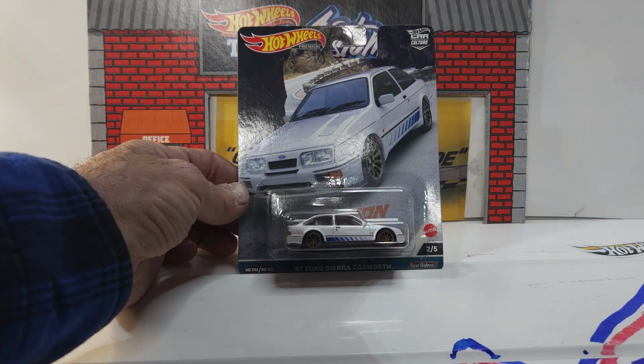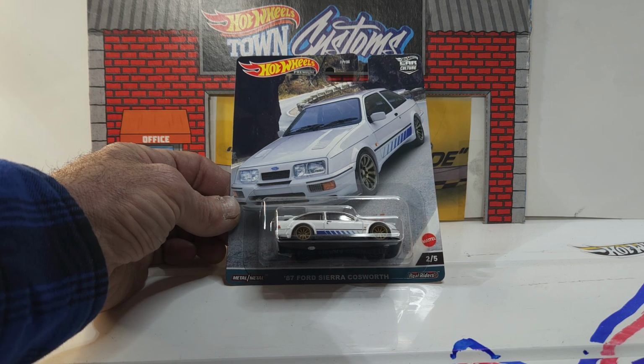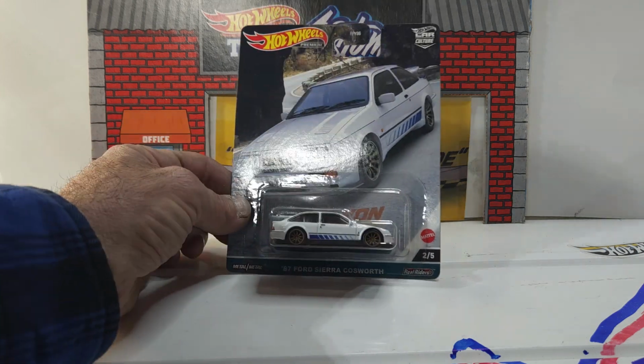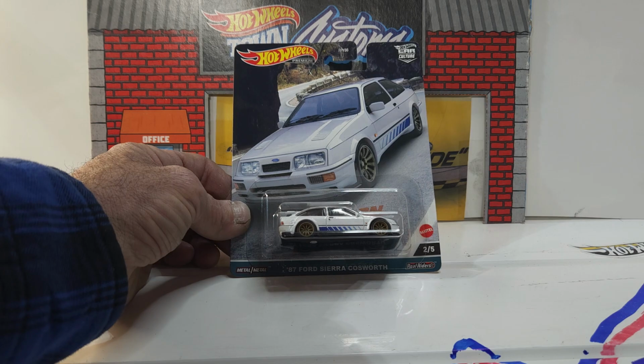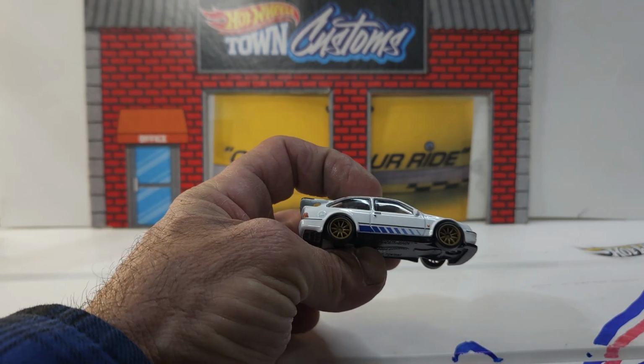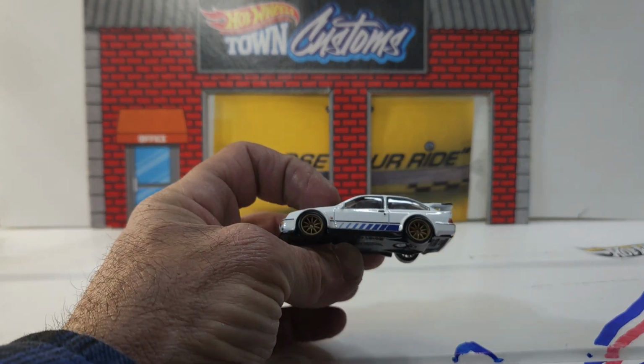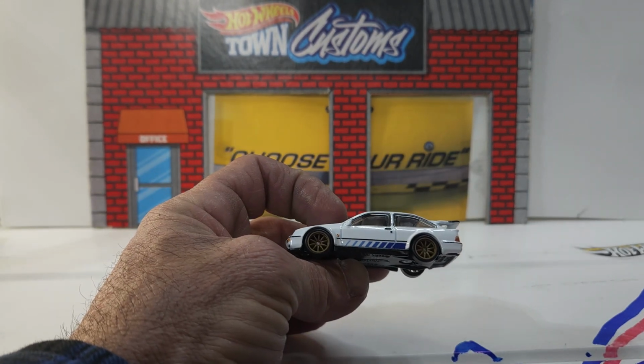Next up from Hot Wheels Premium Series, from the Car Culture Series, this is the 87 Ford Sierra Cosworth, 56.8 grams for the Sierra. If you like this one, the Ford Sierra Cosworth would be your pick.